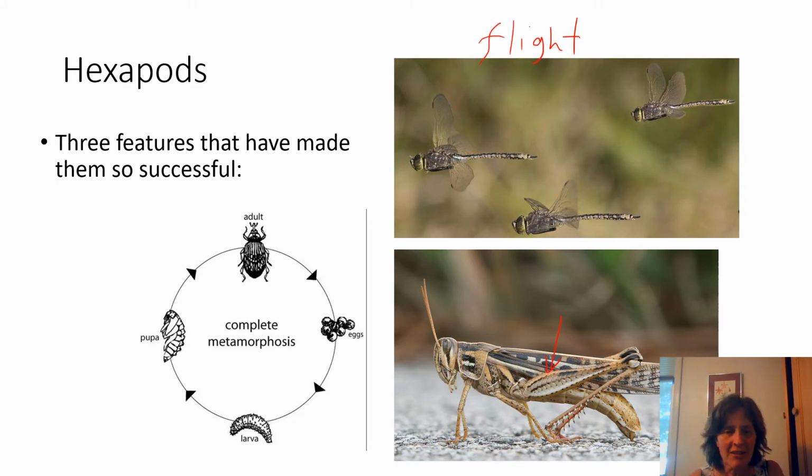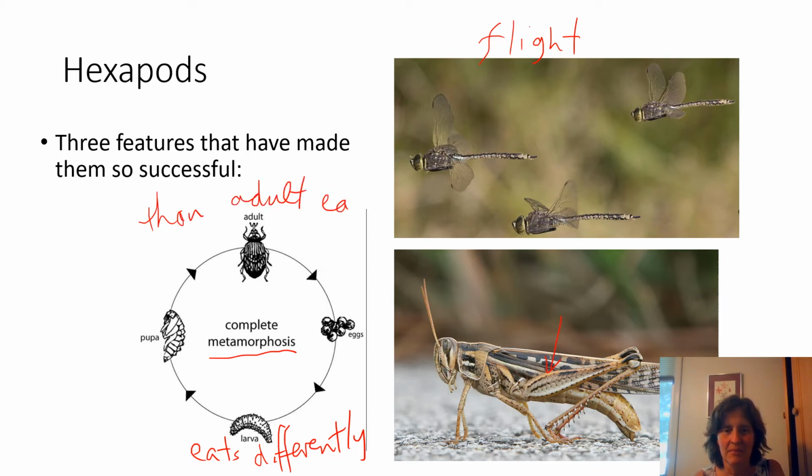And then a third thing is complete metamorphosis. A beetle larva eats differently than the adult eats. And that's a big deal. So you can have larvae that eat food that is available in the spring, and then the pupa maybe lasts through the summer, or the pupa might last over winter, and then the adult will emerge in the beginning of spring and lay new eggs. Maybe the larva is out and about in early summer, where there's lots of green growing. So it's a very flexible kind of ecological niche. They can take advantage of when each food type is right.